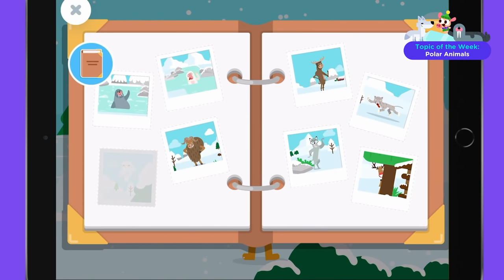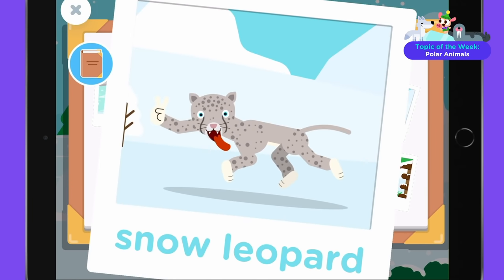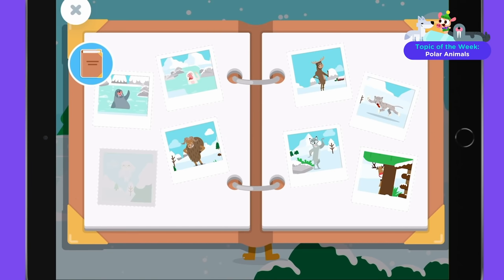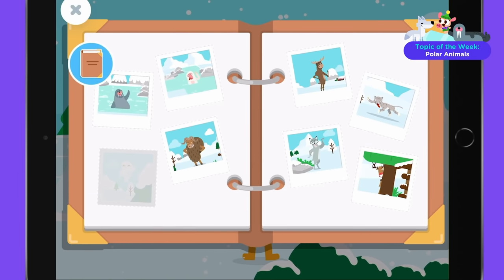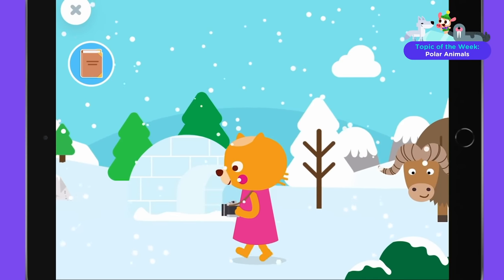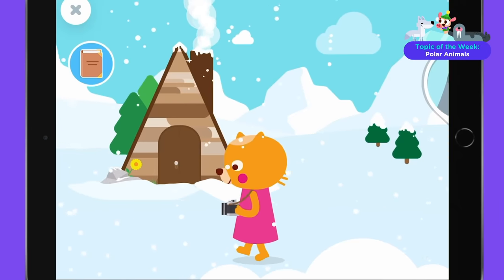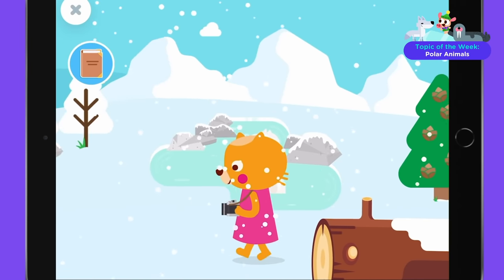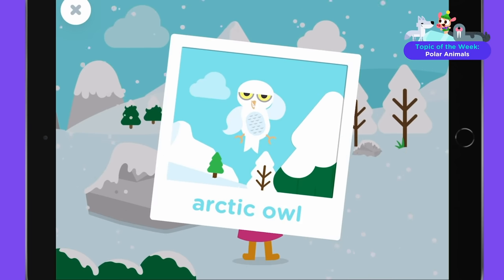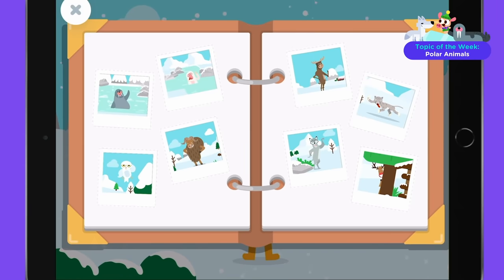A walrus. A snow monkey. A moose. A snow leopard. A reindeer. An Arctic wolf. A musk ox. A walrus. You've taken a picture of an Arctic owl. Tap the screen. You've taken pictures of all the animals. Let's see them in your photo album. Come back soon to take more pictures.